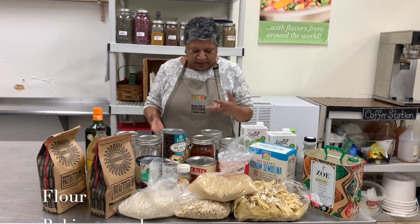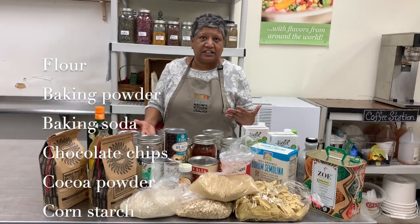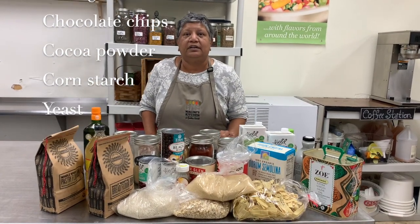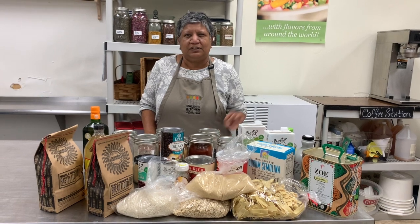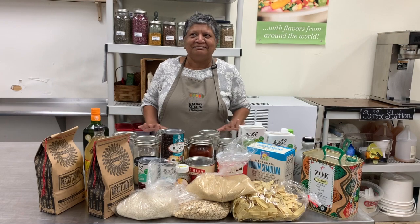Okay, so for baking, same thing. You need the flour, baking powder, baking soda, chocolate chips, some cocoa powder, cornstarch, yeast. Have to have yeast if you want to make bread. You don't have to make bread, but it's very meditative. It will calm you down, and we all need to be calm and keep cooking.